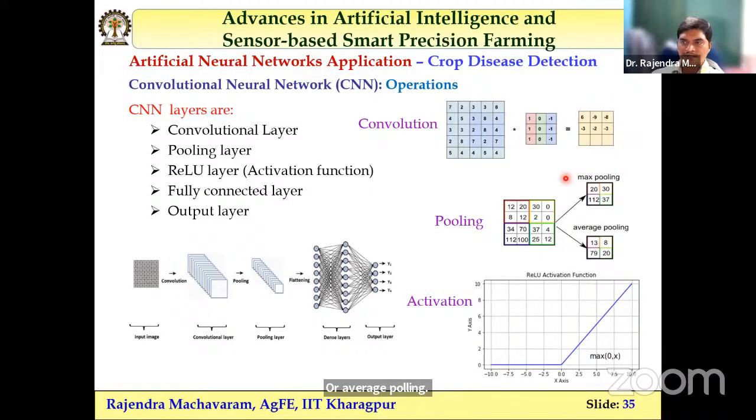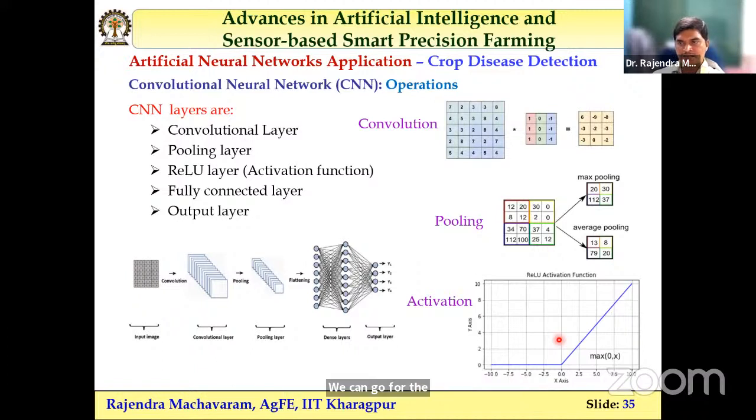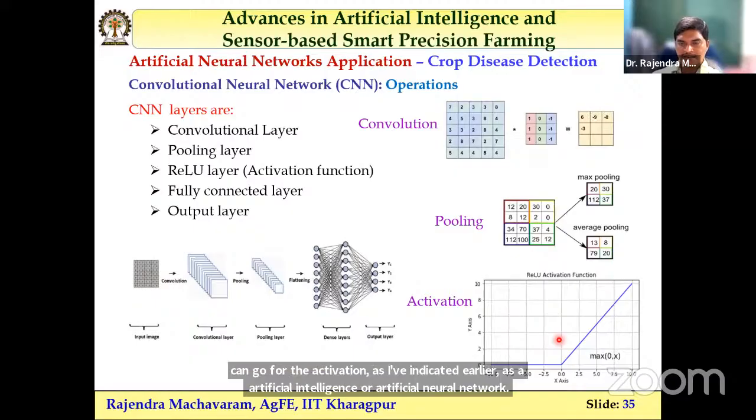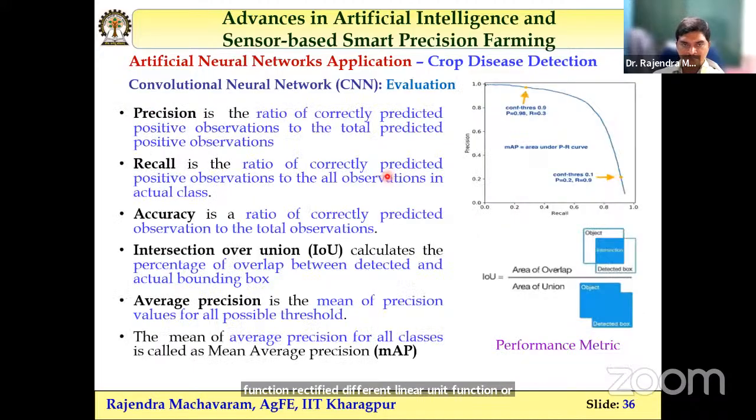What is the raw data we got? We want to tune the data using different operations like convolution and pooling. Once it is tuned, we can go for the activation. As I indicated earlier, in an artificial neural network, the activated weighted sum of input and bias is called the neuron output. Here the activation function is the ReLU function, the rectified linear unit function, or positive linear function, which we are going to use in the convolutional neural network.